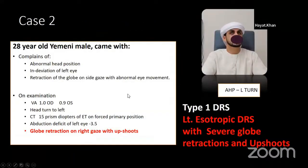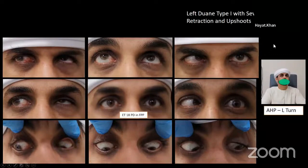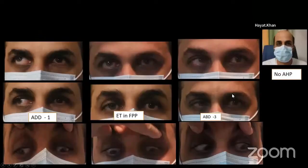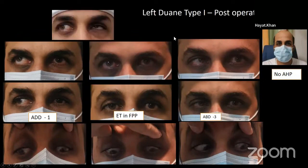Second case, a young male who came with abnormal head position, globe retraction and upshoots. If you notice here, he has the left esotropic type 1 with severe retraction and upshoots. What we did was left medial rectus recession of 6 millimeter with Wright's modification of Hamel-Sheen's procedure of the left superior rectus under GA. Globe retraction was considerably reduced. If you notice here, this is how he is post-operatively, and this is how he was pre-operatively.